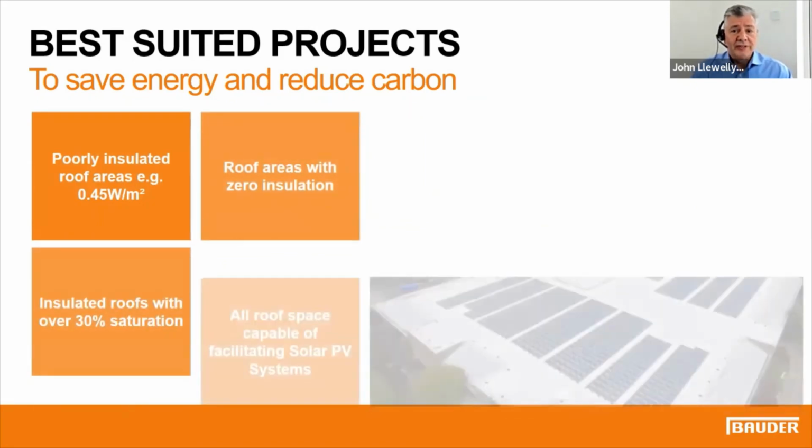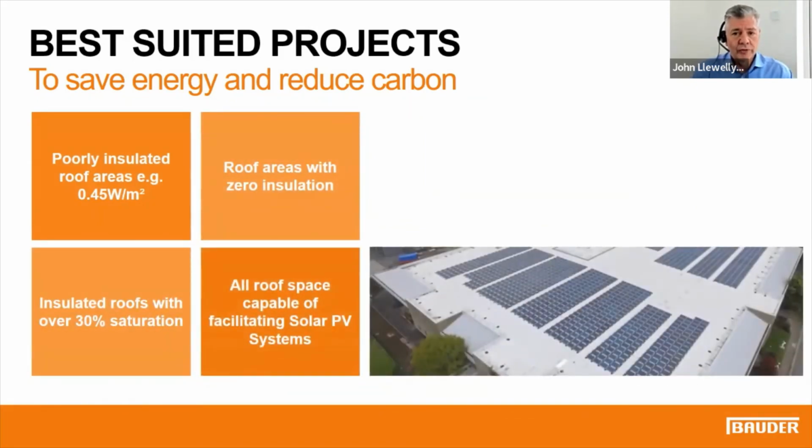We would advise first and foremost that all roofs be subjected to a standard roof survey. This is to assess the need for an advanced survey. But the best upgrades in terms of savings come from roofs that are poorly insulated, for example, a 50mm PIR achieving 0.45 W/m²K, and of course, roof areas with no insulation at all.